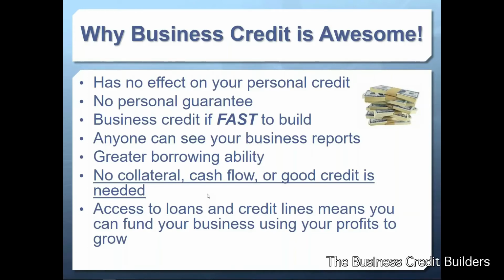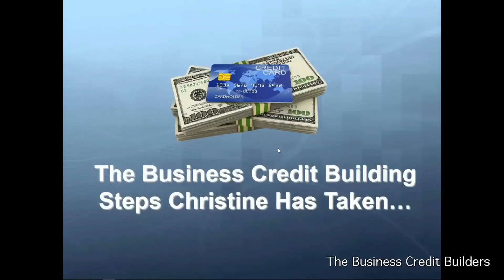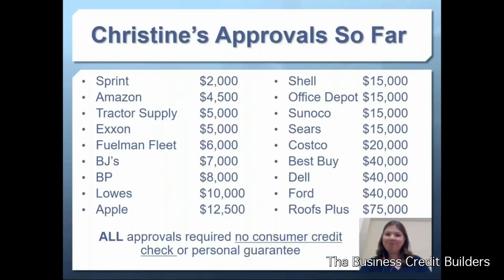Instead of using your profits to try to refund your business, you can use the capital you're obtaining to fund your business, which is why Christine's business is having such success, and that obviously gives you a competitive advantage. The reason they never asked her is because they pull her business credit account, they see 10 trade lines, and then they start approving her automatically just based on trades. So all of this is what's really possible and real results from an actual client.